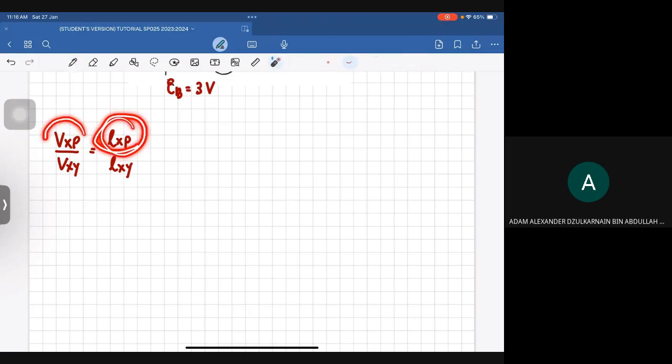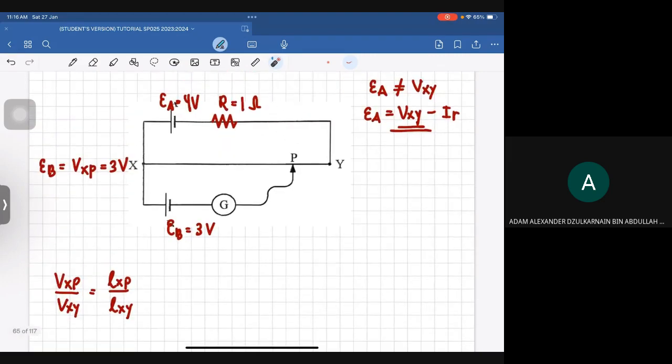Sekarang ni kita mau cari the balance length. Tapi the problem is kita tiada voltage across XP. So macam mana kita mau cari voltage across XP? Kita boleh guna potential divider. So potential divider, this is the output voltage. This is the input voltage, which is EMF A.